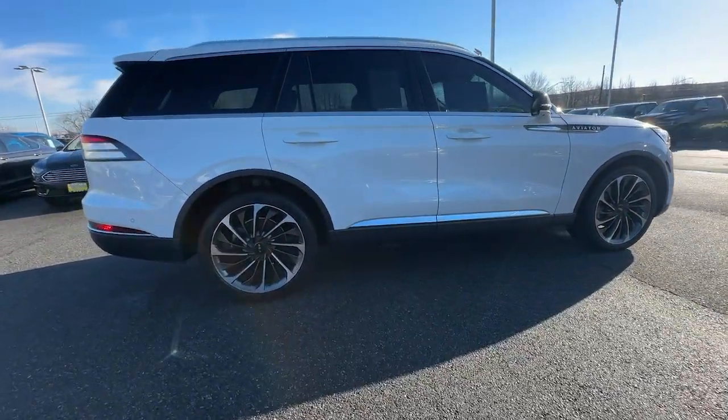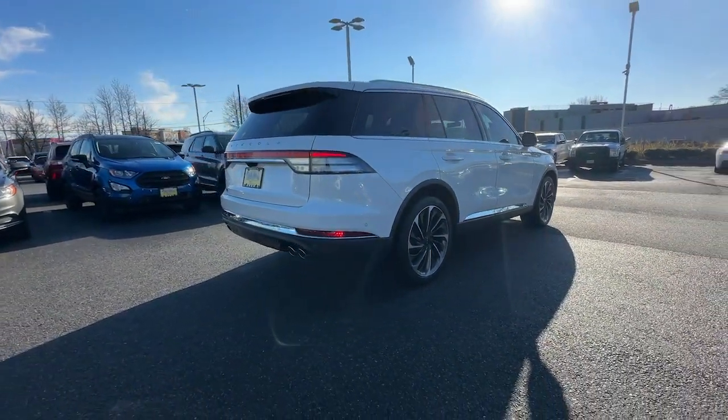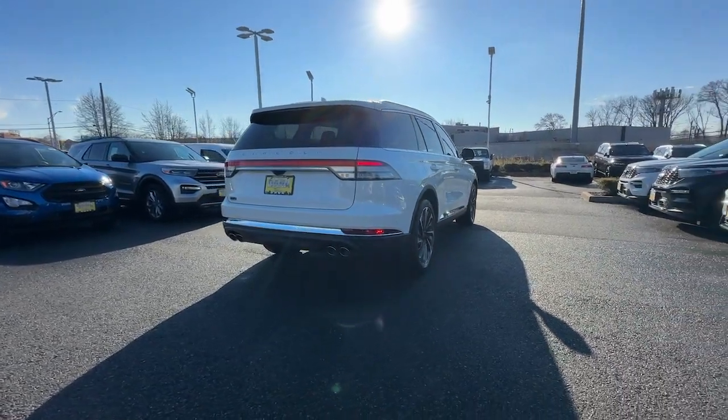From its standard suite of driver assist tech to its premium entertainment system to its gutsy power, this vehicle is designed to elevate all of your adventures.